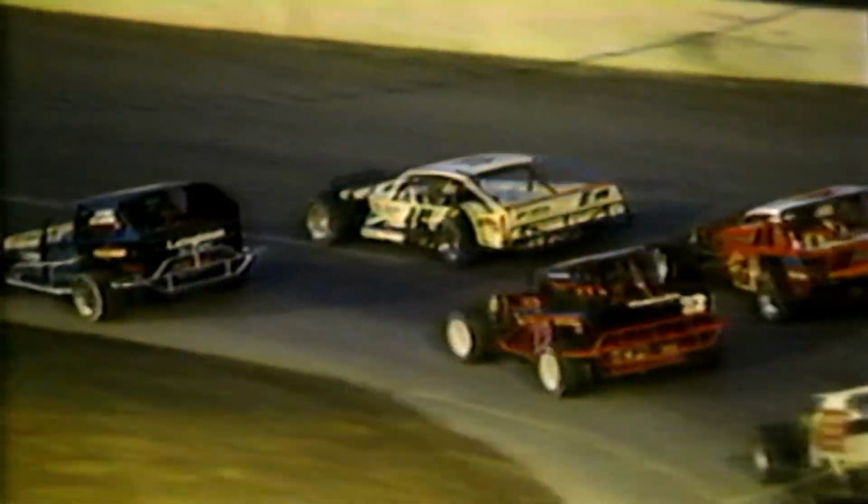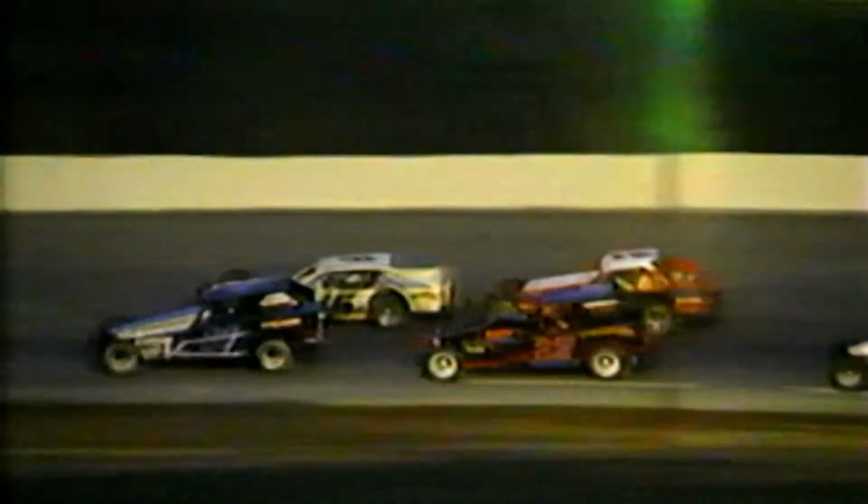Okay, the track is clear, dried up. We're ready to resume with the restart of the first small block modified heat here at the Mahoning Speedway. And it is Denny Rook on the pole in car 39 with Bill Teal on the outside in that new low-slung automobile. Off turn 4 they come. The green is in the air, and away they go into turn 1. Denny Rook again powers his way into the lead. This time Teal stays right alongside him.